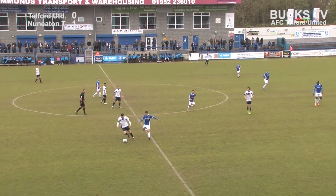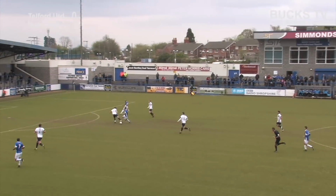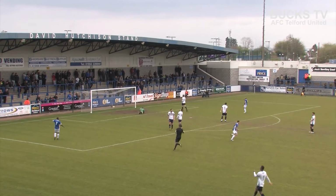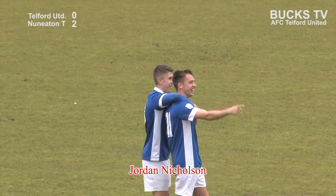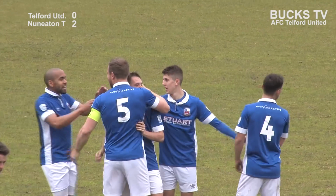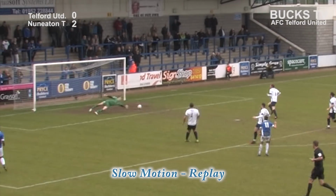Telford win the free kick. Fitzpatrick has it on the edge of the centre circle. Awful ball from Fitzpatrick. Gives the ball away to Nicholson, and Telford are in trouble here. Nicholson tries to skip past his man. Now Nicholson shoots, he scores, and that was dreadful. Really, really poor from Telford, giving the ball away needlessly in the middle of the park. And Telford are done on the counter-attack by Nicholson, who has been outstanding for Nuneaton in the opening 37 minutes of this game at Telford, causing all their own problems on that one, I'm afraid.